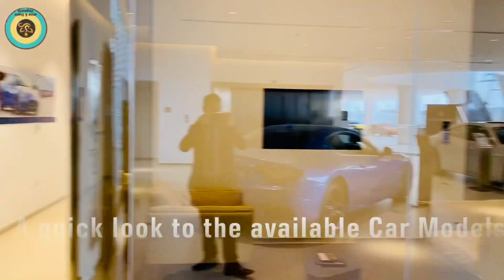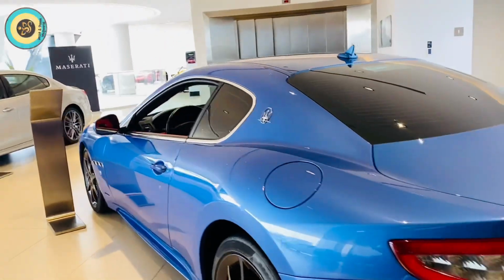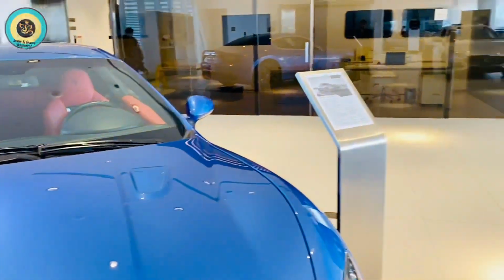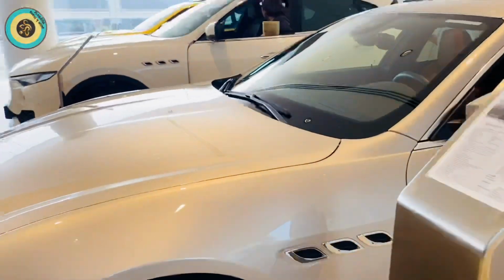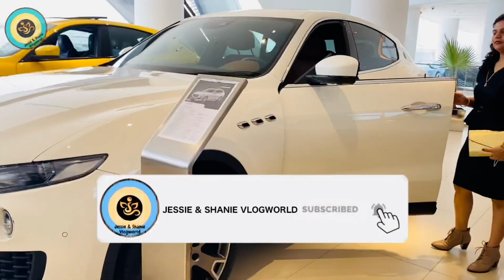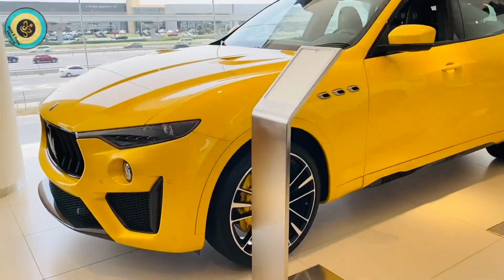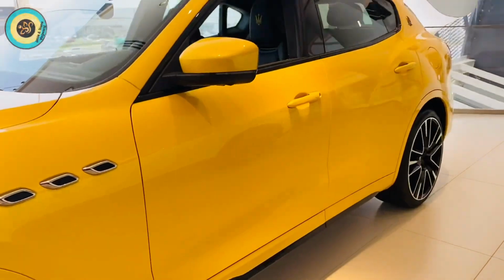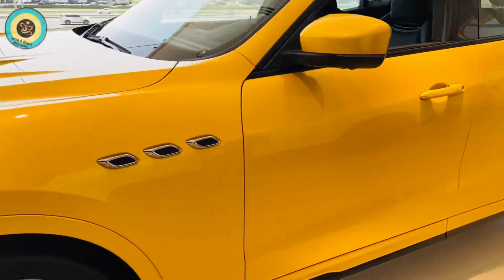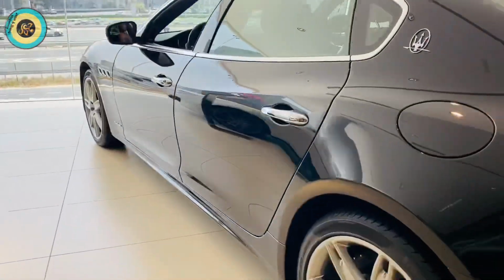You can have a quick look on the cars available and the models. This Ghibli, a model to start with. It's very basic model of Maserati. These are SUVs, Levante and Levante Trophy. And this is Quattroporte.